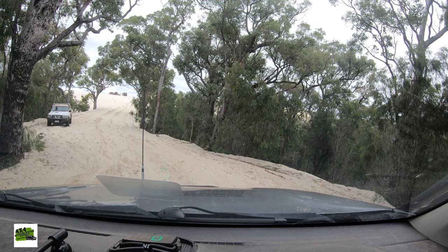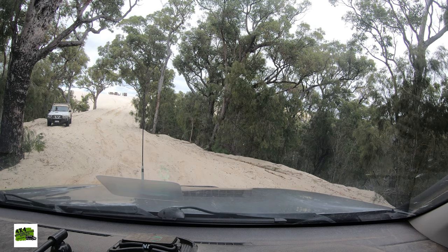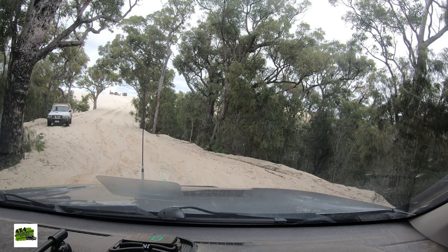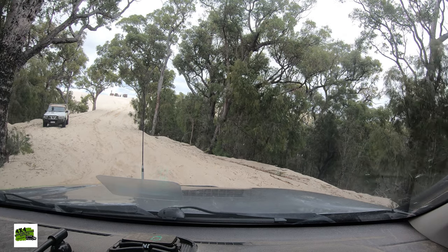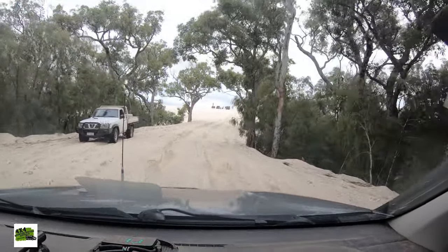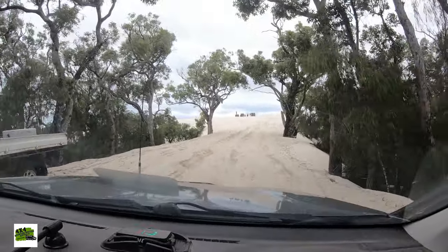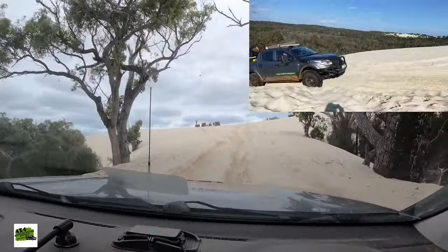Alright, originally, this is the Yeagarup dune entry. Originally I was going to ask my lovely wife to film it, but too many people, so we just had to film inside the car. It's quite cut up in here.